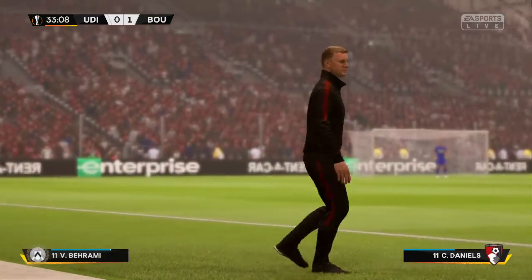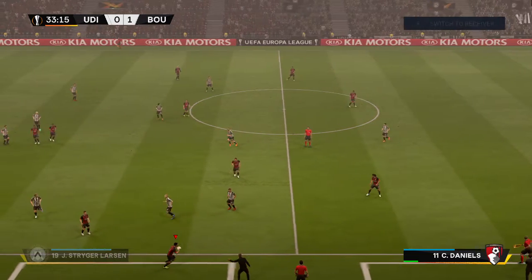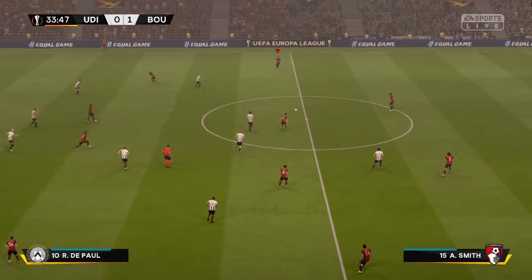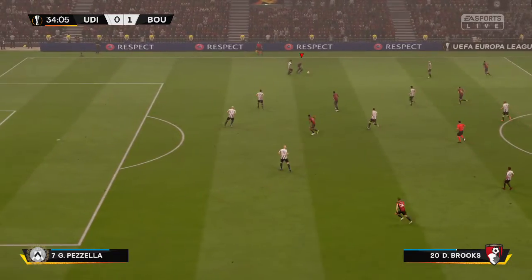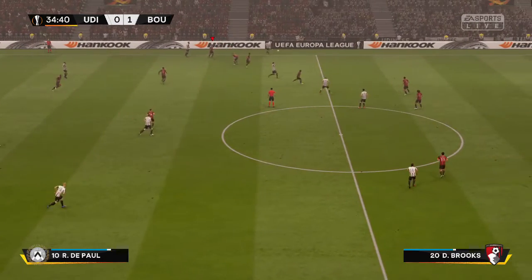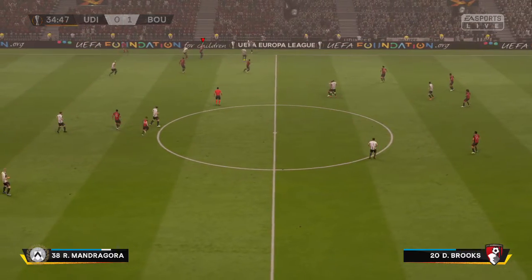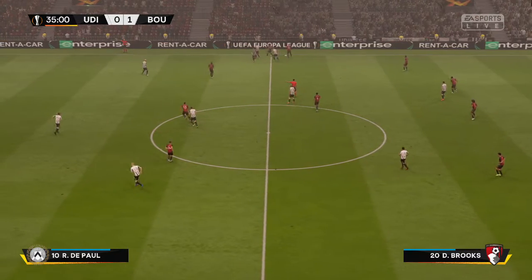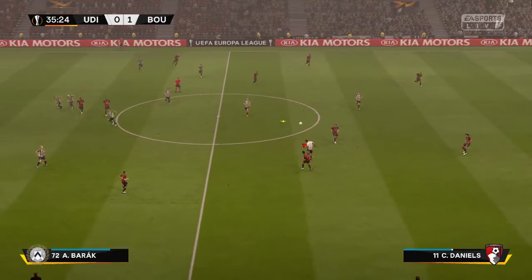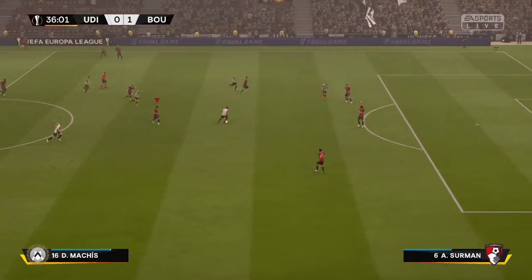And a throw-in forthcoming. Ake has it. And here now is Lewis Cook. On the ball, Pezzella. And they'll get ready for the throw-in. And they'll have to throw it back in play. And Adam Smith on the ball. Machis has it.